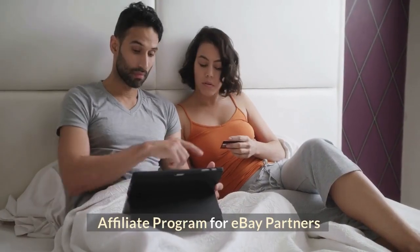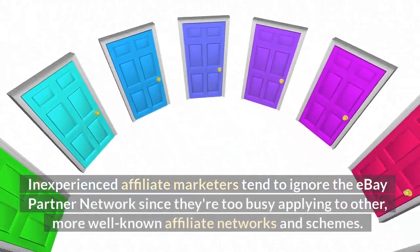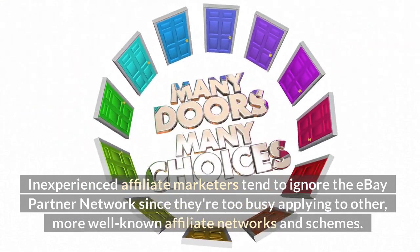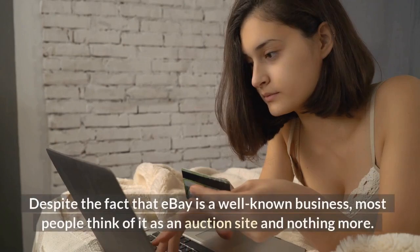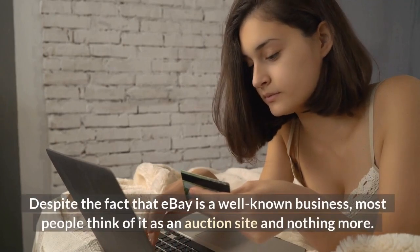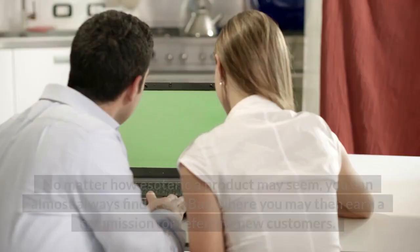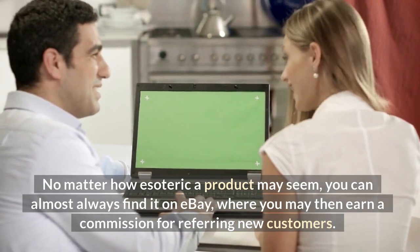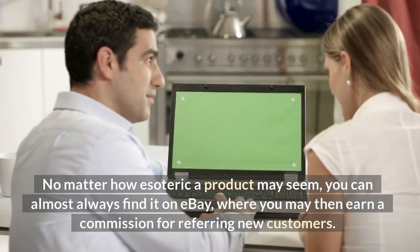Affiliate program for eBay partners. Inexperienced affiliate marketers tend to ignore the eBay Partner Network since they're too busy applying to other, more well-known affiliate networks and schemes. Despite the fact that eBay is a well-known business, most people think of it as an auction site and nothing more. No matter how esoteric a product may seem, you can almost always find it on eBay, where you may then earn a commission for referring new customers.